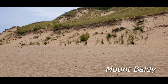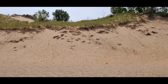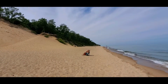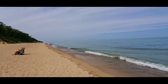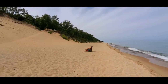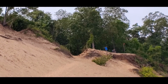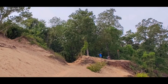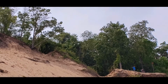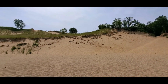Hike down to the bottom of Mount Baldy. So this is a huge sand dune that is on the lakeshore here at Indiana Dunes National Park, and some beach goers. And here is Lake Michigan. That's Roz up at the top. She didn't want to hike down to the bottom because she would have to hike back up. I don't blame her. This sand is kind of challenging to navigate.